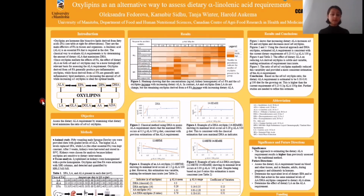The classical method of examining dietary alpha-linolenic acid requirements is assessing the impact of alpha-linolenic acid on docosahexaenoic acid, or DHA. The previous study using a dose-response curve showed a requirement of 0.3 grams of dietary alpha-linolenic acid per 100 grams of diet. We confirmed this number in our research.